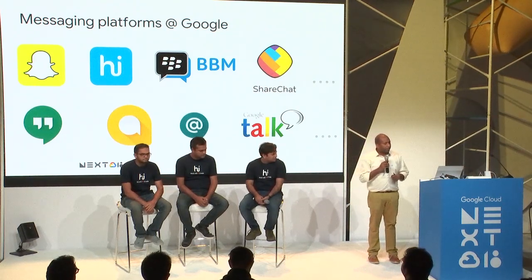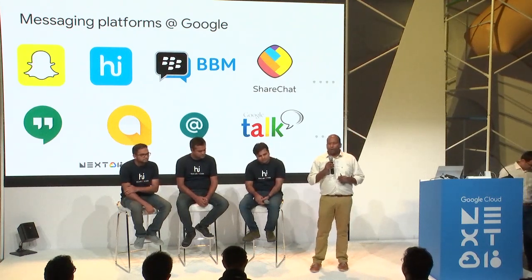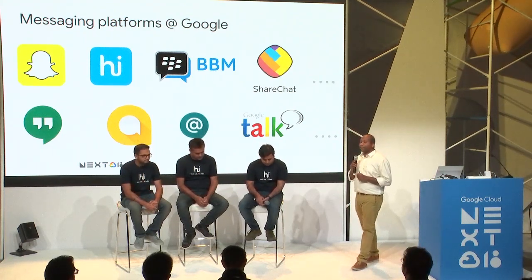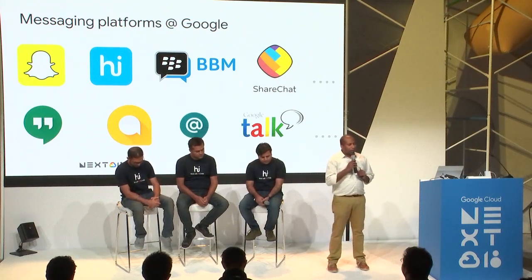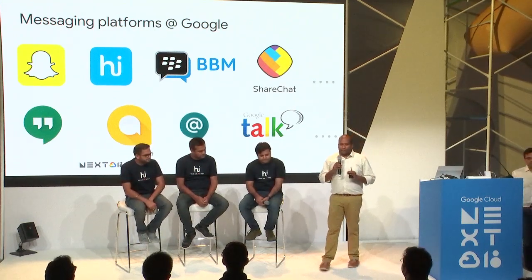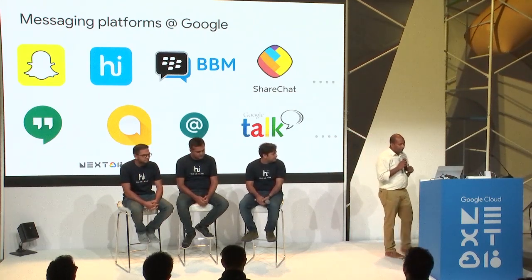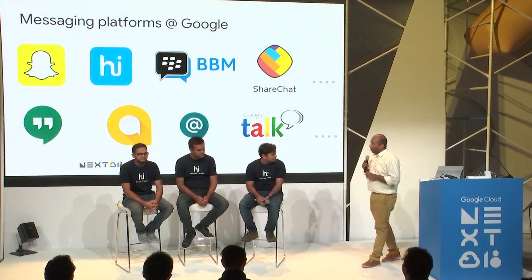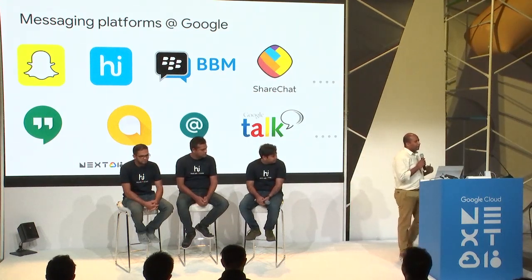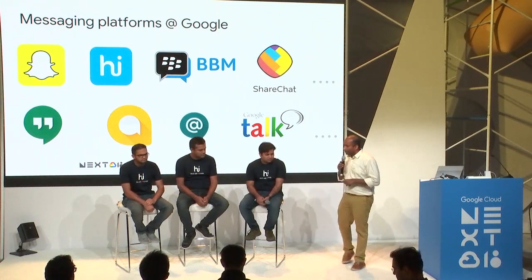Snapchat doesn't need much of an introduction here, I hope. Hike is a popular messaging application in India with over 100 million registered users. BBM is still very popular in Indonesia, if you're not aware of it. So they have about 60 million monthly active users. ShareChat is a custom-made or a tailored platform for vernacular languages in India, very popular in Tier 1 and Tier 2 cities. And then internally as well, we have Hangouts, Allo, Chat, and Talk, and a number of applications. All of these actually leverage the technologies on Google Cloud and deliver the infrastructure stack.